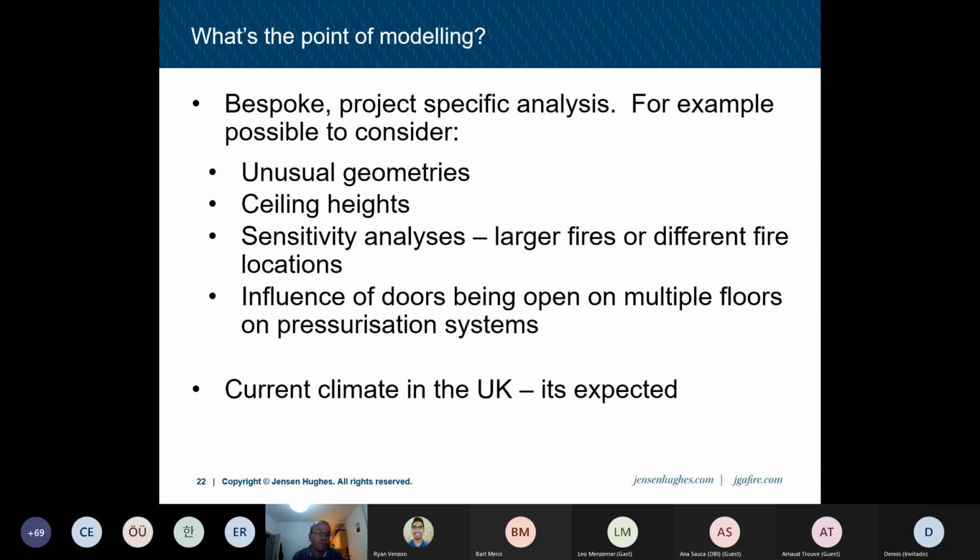So to conclude and come back to my earlier point, what's the point of modelling? I think it'd be fair to say it's not necessarily needed in every case, but certainly for the projects or the fire engineering strategies that vary further from the code, it probably is needed. It does give you the advantage that it is project specific. It's a bespoke analysis. You can consider unusual geometries or ceiling heights. You can carry out sensitivity analyses with larger fires and different fire locations.